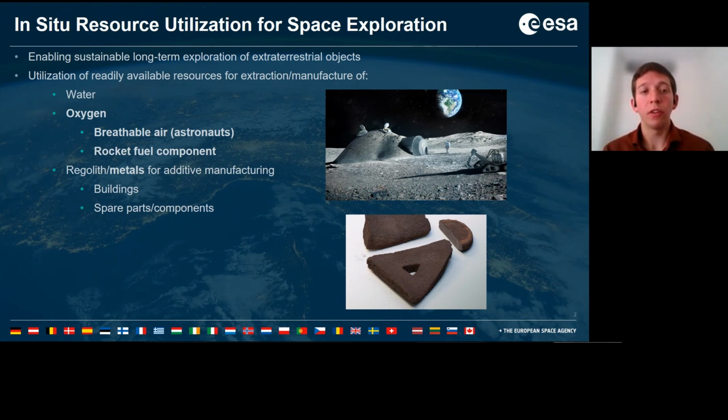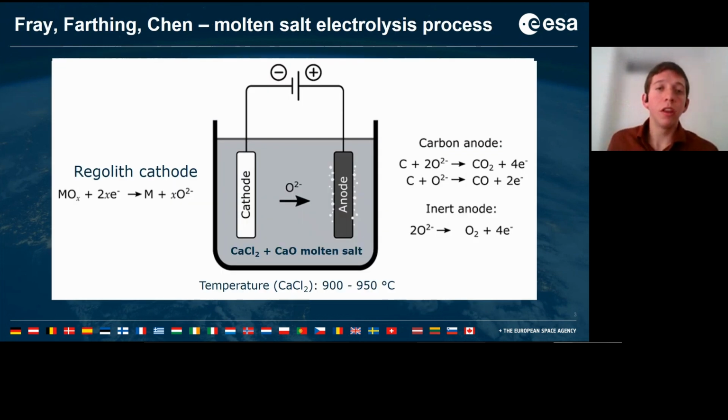The aim of the process is to utilize the readily available resources to extract or manufacture materials like water or oxygen for breathable air for astronauts or rocket fuels, or to use the regolith metals themselves for additive manufacturing, like buildings or spare part components. As we have seen many times in these presentations before, the FFC process was originally designed for metal powder production on Earth.